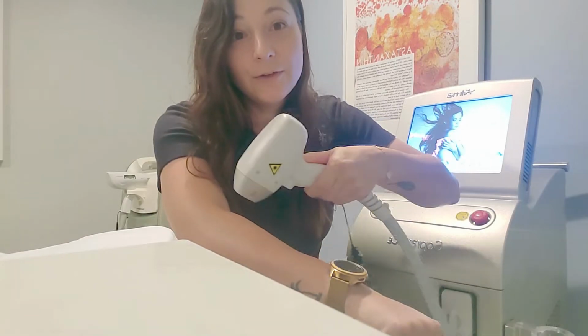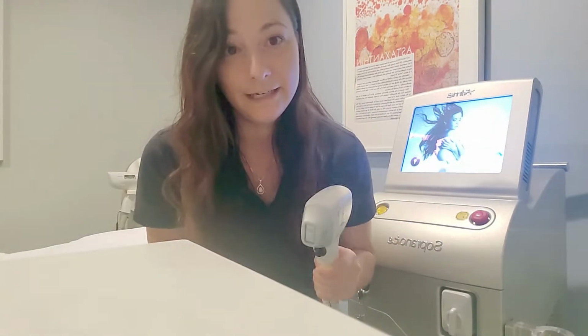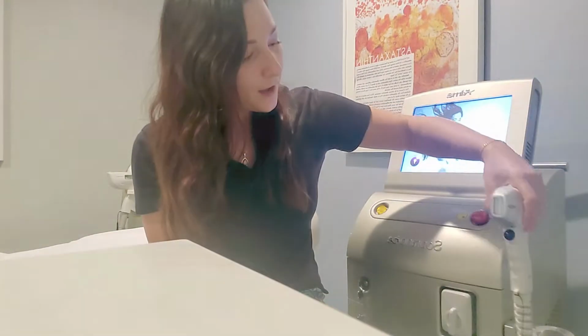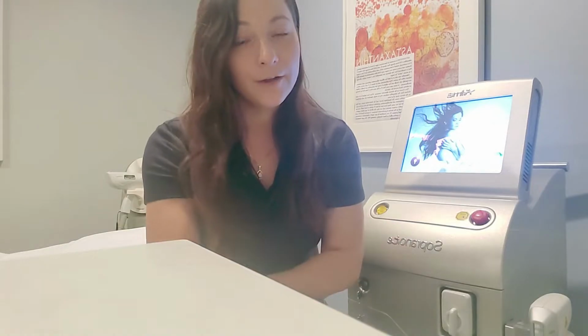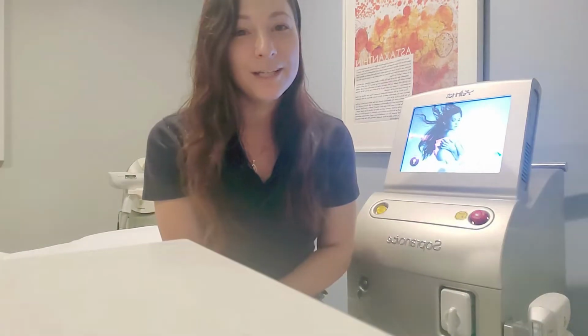And then when the laser is actually firing, it's just a very subtle hint of heat. So it's really not painful like a lot of the older lasers. Some of them will shoot cold air onto the skin, or you will have to use a Zimmer in order to cool the skin prior to the treatment. But this one has got the cold built into it already, so I love it so much.